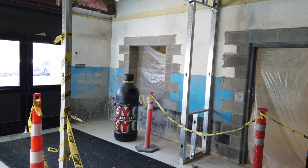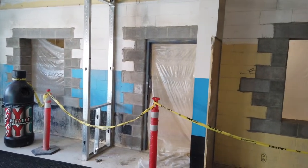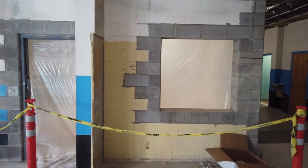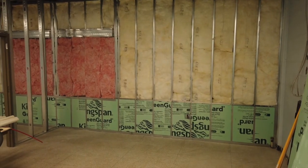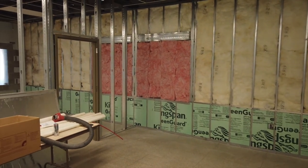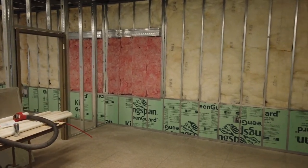There's really not much to show on the outside of the office here, other than the fact that they've just put plastic over the windows to keep the dust down. You'll hear the noise in the background. They're working on some of the electrical in the hallway. So now I'm inside the principal's office. You can see that the foam insulation has been put into the walls before the drywall goes up.